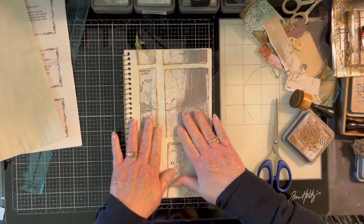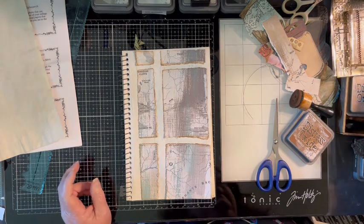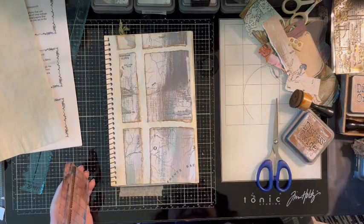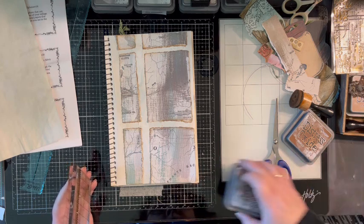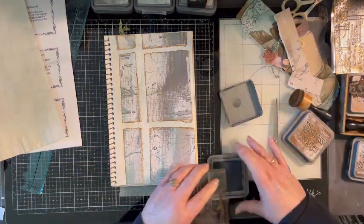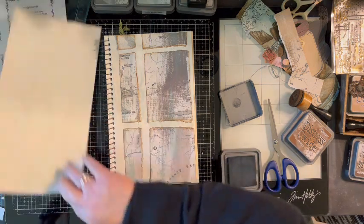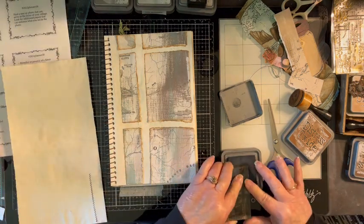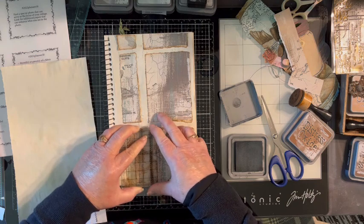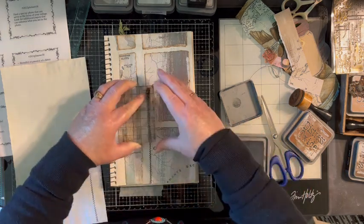Okay, so there is our so-called quilt. Now, what I want to do is take my little zigzag stitch. I think I'm going to use black, actually, or black soot. I'm going to take my little zigzag stitch, and I'm going to stamp right on the corner of the map in the border.